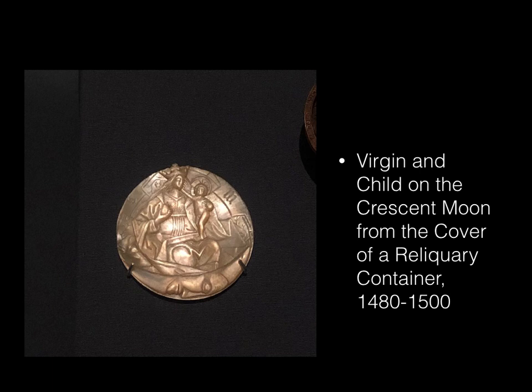But we can see an image from a reliquary container, and we see the Virgin and the Child on the crescent moon. The crescent moon was used to represent the Virgin and the virginity because it was traditionally, in Roman times, the image of the goddess Artemis. Artemis, which for the Romans was Diana, also the goddess of hunting. But the goddess of hunting, Diana or Artemis, was a virgin. And she was depicted also with the crescent moon. So the crescent moon was later incorporated in Christian iconography to represent the Virgin Mary, to emphasize this feeling of virginity, right? We can see many Virgin Marys or many virgins depicted with the crescent moon.